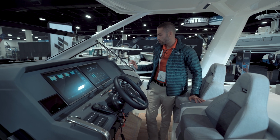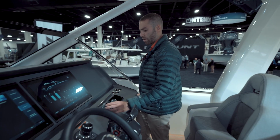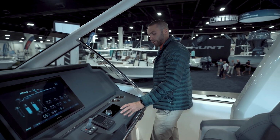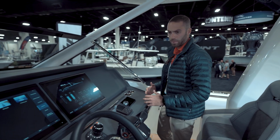Now coming back into the helm towards our starboard side, we have access to our bow thruster, which comes standard on the boat. We have our Humphrey trim tabs, and then we have our Fusion stereo controller. Some cup holders on the side and a nice grab rail again. They think about the details.